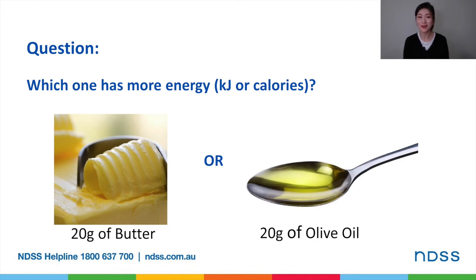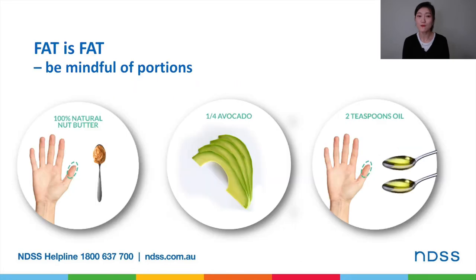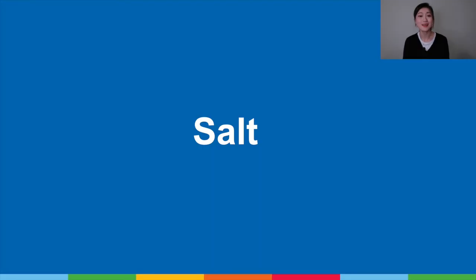So how much fat should we be having? For each meal, we recommend approximately 2 teaspoons of healthier oils, 1/4 of an avocado, or 1 tablespoon of 100% nut butter. Let's move on to the sodium.